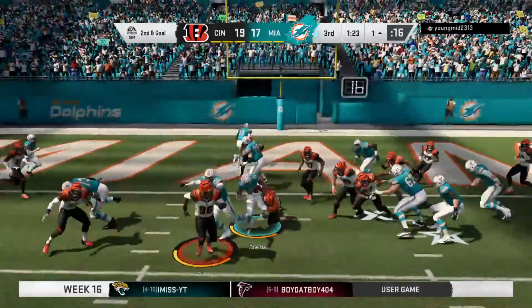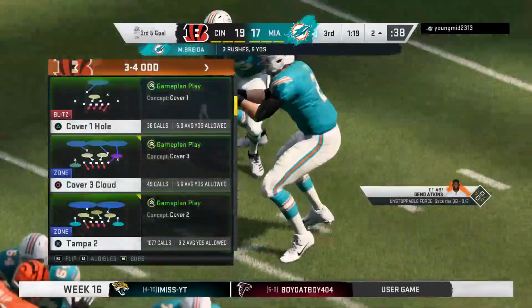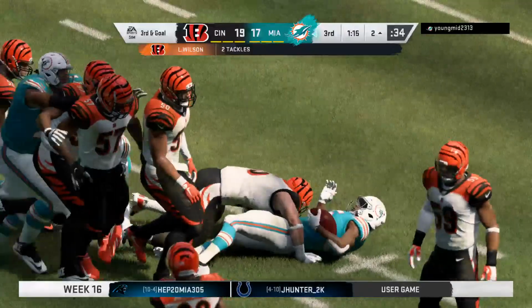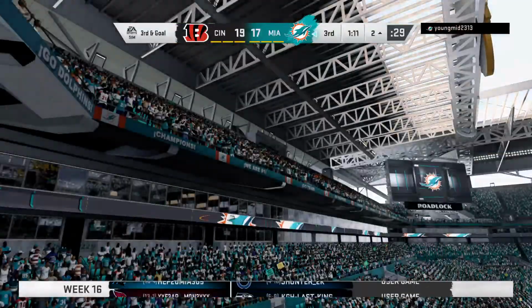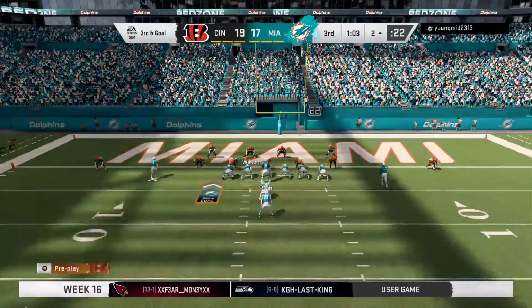They'll try to run with Breida. And he is met quickly in the backfield. Down he goes, folded like a lawn chair. Officially, it will go as a 1-yard loss, and that's going to lead to a 3rd down. This Bengal defense, they passed the first 2 tests. Now it's 3rd and goal.